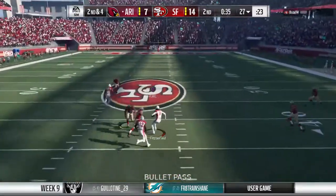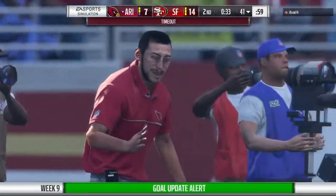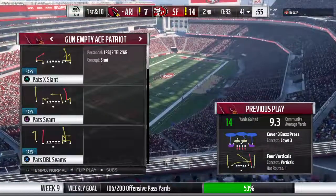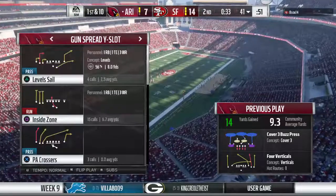Throwing is Palmer. Got his man complete over the middle. It's Fitzgerald. And now before this first down play, we're going to get a timeout here, as the clock will stop with 33 seconds to go in the first half.